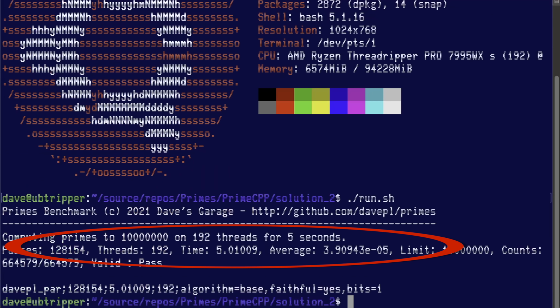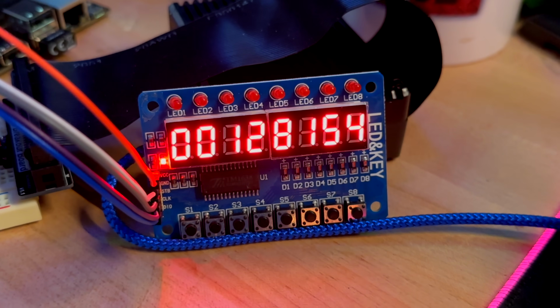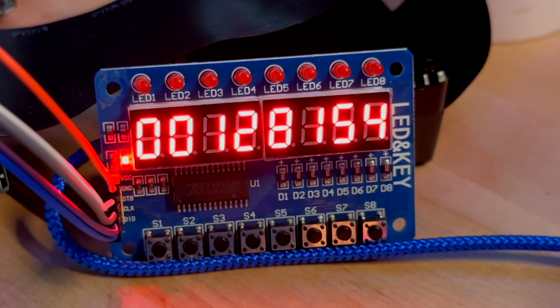The Threadripper scored an amazing 128,154, which is about 1,600 times faster than the Raspberry Pi 5. And so if your question is, how much faster is a modern high-core desktop chip than the fastest Raspberry Pi, the answer is about 1,600 times faster.